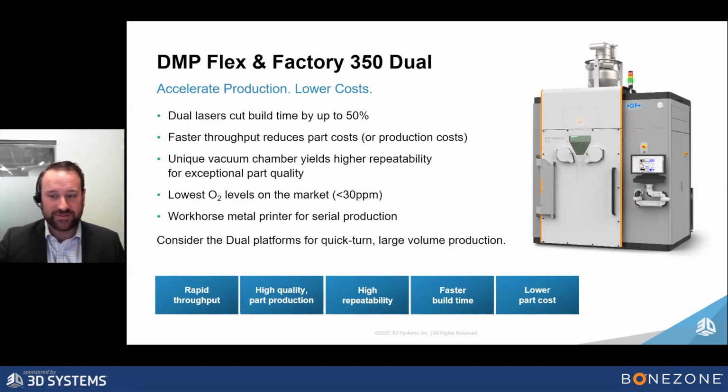But as we look into new markets, how do we do this with better production time and better productivity? By adding a second laser, we're able to decrease the build time by up to 50%, even more in some cases. Those that are already using additive probably know that a lot of the cost of the part is inherently built into the machine time, the time that you're on the printer. It's a relatively large piece of capital equipment, and it's a phase change, a foundry process essentially. So that faster throughput reduces the overall cost very significantly.